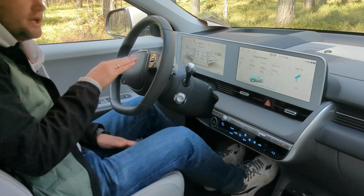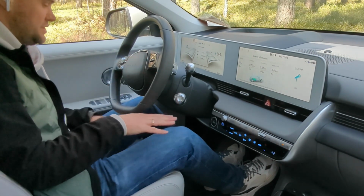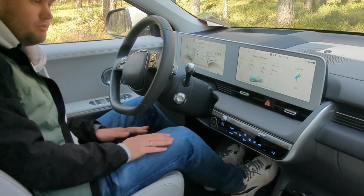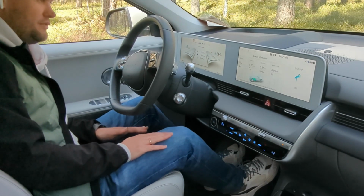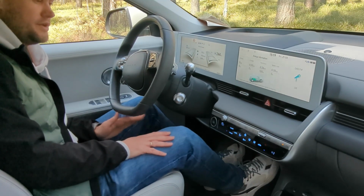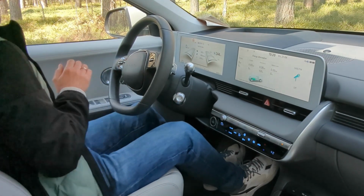I will show you how the consumption is and how it is on the move. I can say about this car, it's pretty heavy. It's almost 2 tons, and it's 40% heavier than my Peugeot 3008. But okay, let's see how it's driving.